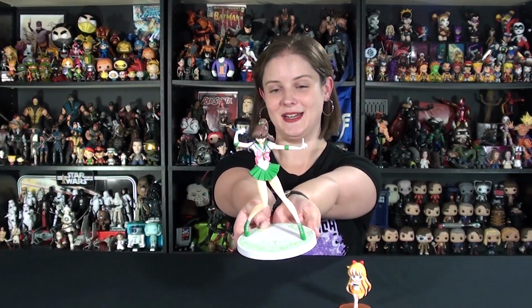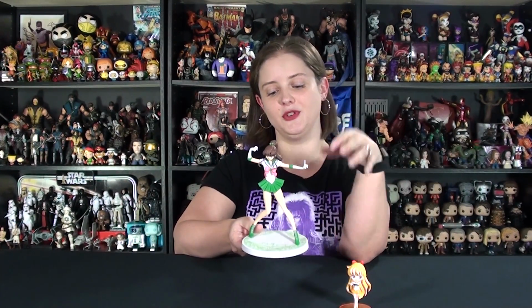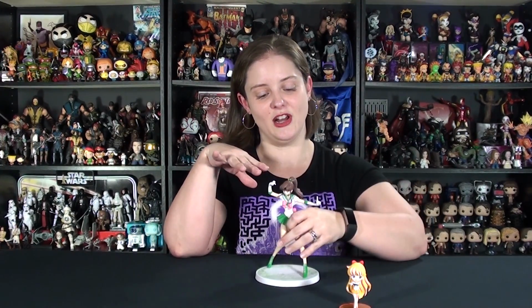So there she is all set up. Jupiter did come with her arms detached, but they just popped in super, super easy. These are super cute figures, and this entire line has them in their transformation poses.